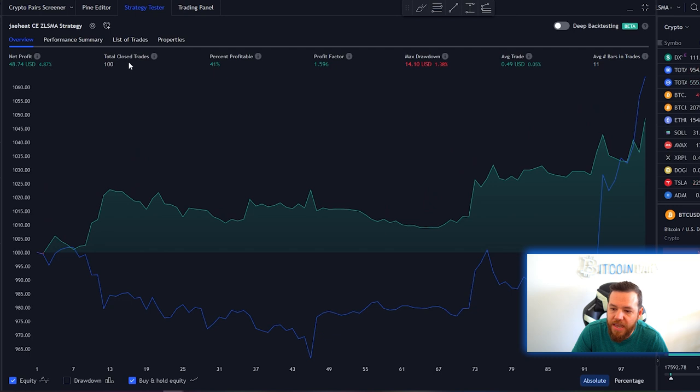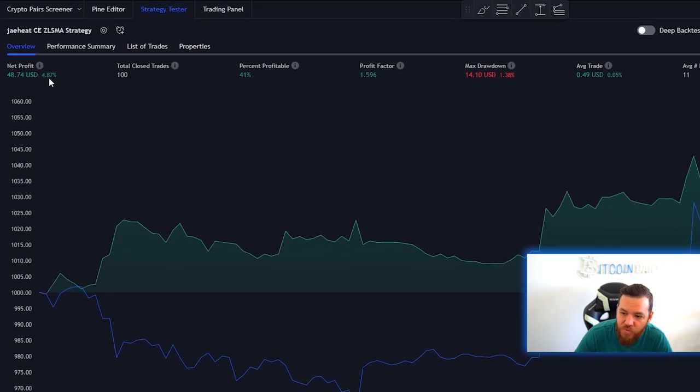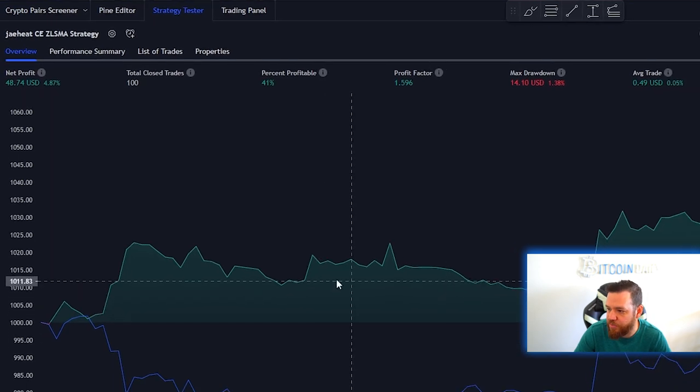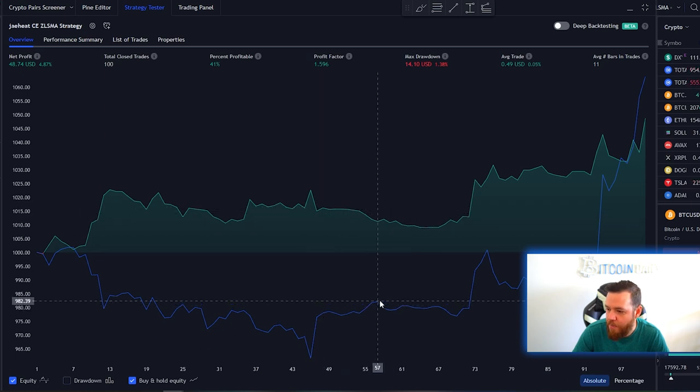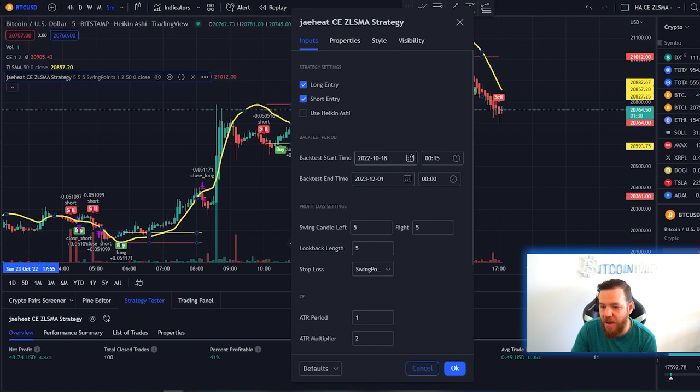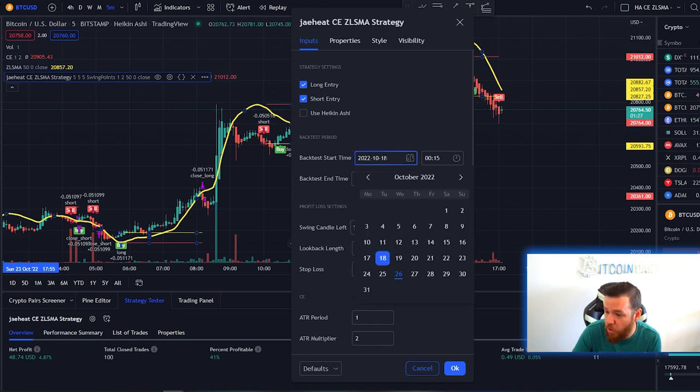And this is what it looks like for 100 closed trades on the Heikin Ashi chart. So you'll see that not really much has changed here. We got a net profit of 4.87% or $48, a percent profitable of 41%, and a profit factor of 1.596. You'll also notice here the green is our net profit. The blue is what would happen if you just buy and hold Bitcoin. You'll notice that just buying and holding Bitcoin would have outperformed this strategy. Now, in order to get 100 trades, I only had to go back a few days. This is literally 8 days out. So 8 days is a very, very small sample size. Let's go ahead and look at 200 trades and see what that result looks like.